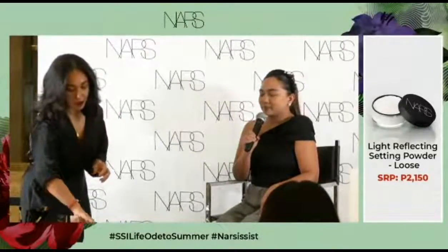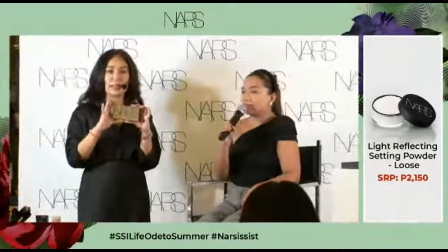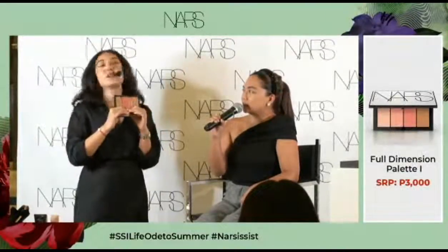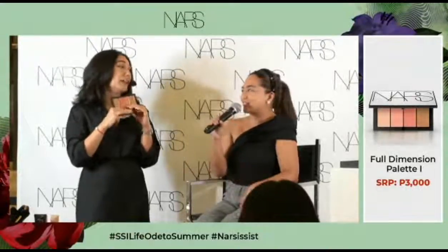And then for the face and the eyes, we are going to use the Full Dimension Palette. This is my favorite. Again, it's called the Full Dimension Palette. It's part of the new collection, right? It's a previous collection, but it's still available now. And you know, with Nars, once a collection is gone, it's gone for good.